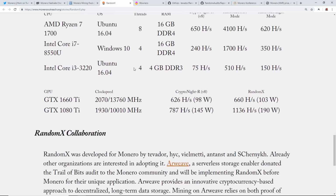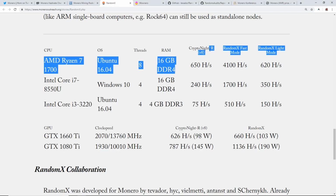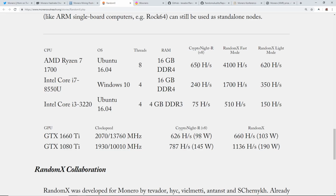Interesting. Okay, so here are some benchmarks for RandomX. They have a Ryzen 7 1700 CPU. On CryptoNight R initially, which is the algorithm right now for Monero, they are getting 650 hashes per second on a Ryzen 7. And on RandomX, it is now 4100 hashes. Wow, that's like 6 times faster on the new algorithm. Okay, interesting. And then RandomX light mode is 620 hashes. Then an i7 is about 240 hash to 17 hash, and an Intel i3 is from 75 hash to 510 hashes.